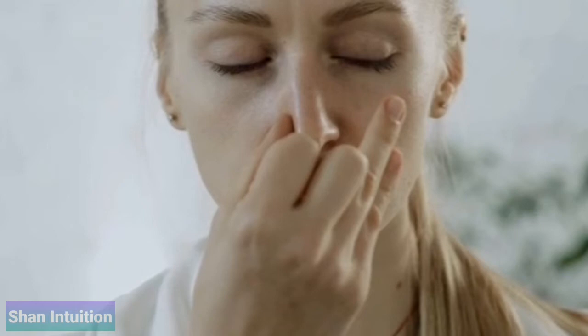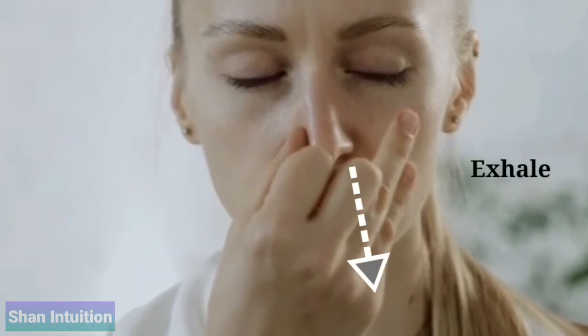Raise your hand and press your thumb onto the side of one nostril to seal it. Then inhale deeply through the open nostril. Then exhale out completely.